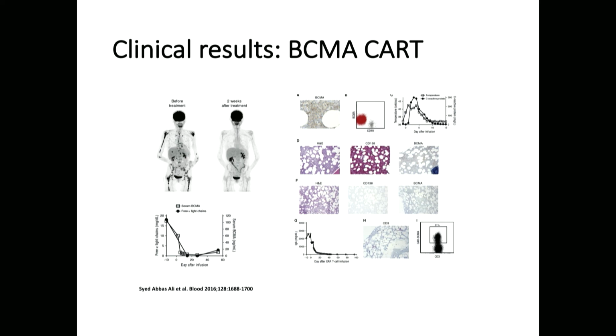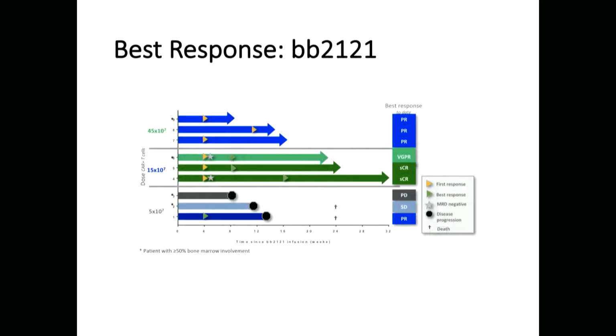And you can see an example of a patient on the left-hand side, a PET scan showing diffuse lesions, and on the right-hand side, 2 weeks after the CAR T-cell infusion, you see a PET scan that's almost near normal. And when you look at the bone marrow, you can see a complete clearance of the plasma cells in this particular patient. And the BB2121 is, again, a BCMA-based CAR T-cell construct that we have been studying along with other groups. And we have seen very good responses in these patients, and many of these responses have been durable, with the longest lasting being just about a year now. And there are several clinical trials that are ongoing right now with several companies coming into the field with different CAR T-cell constructs.